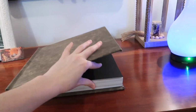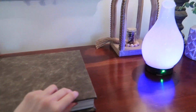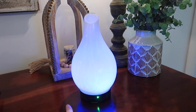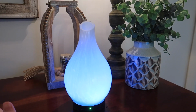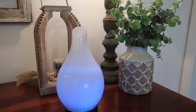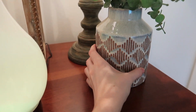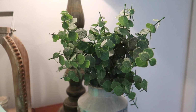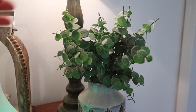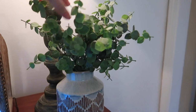This is our wedding album that I usually will pick some pictures and leave it open for guests to look at. I have my diffuser that I absolutely love, and I'm diffusing lemon essential oil in it right now, and it just makes the whole house smell fresh and clean, perfect for spring. And then this vase is from Hobby Lobby. I got it on clearance for $3, and I just put some Walmart faux eucalyptus in it, and these are like $1 or $2 for this whole bunch of it. So I really love the way that turned out.